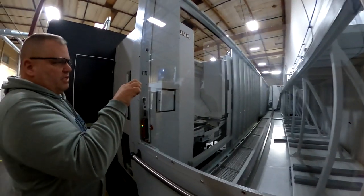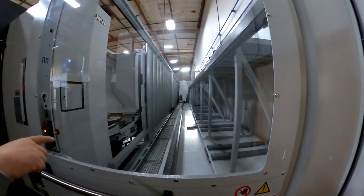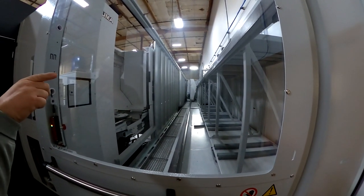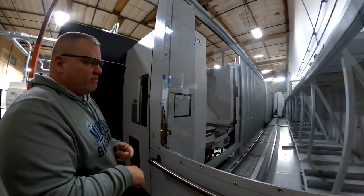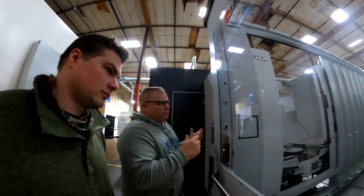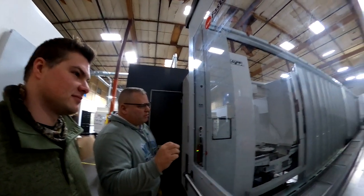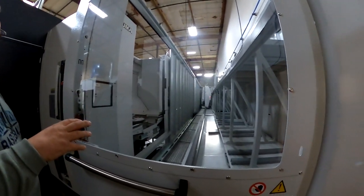But basically, imagine all 20 pallet positions with material. Stuff ready to machine. And then you program into the computer, I want 100 of these, 200 of these, 500 of this, 1,000 of that, along with all the due dates. And the computer will do the algorithm for how to finish them all on time. Oh my gosh, that's crazy.